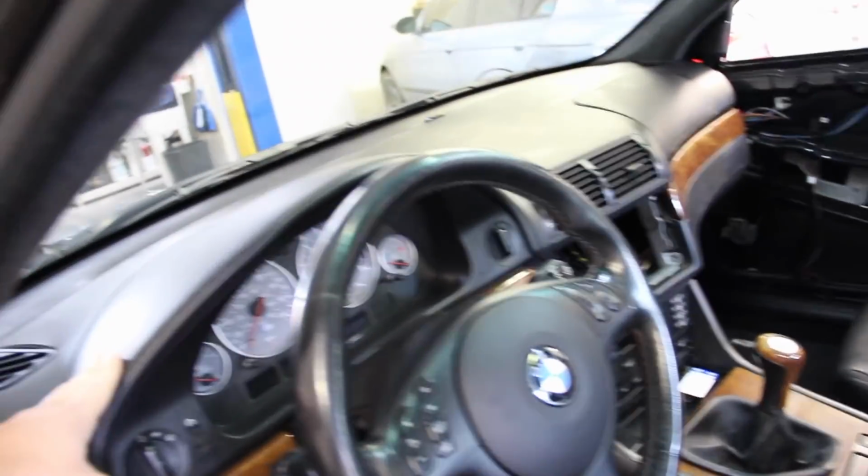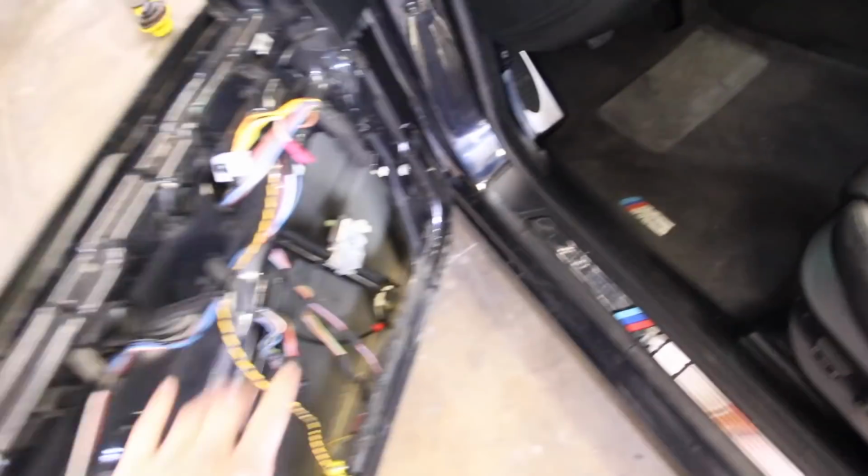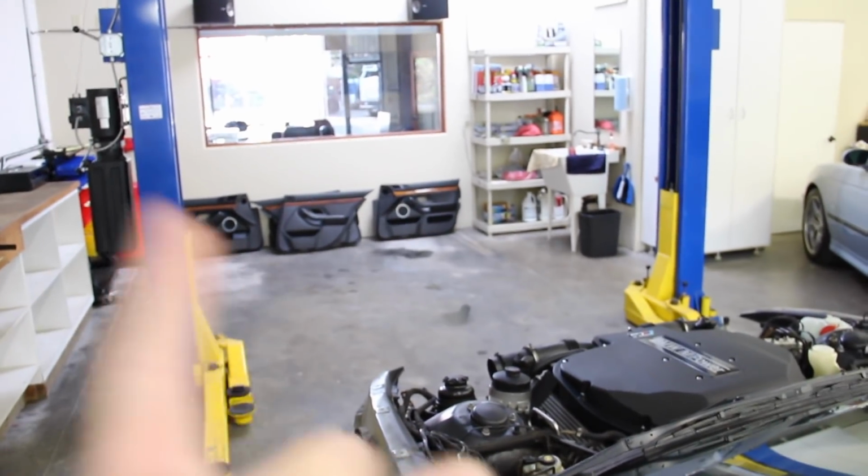It's got a nice upper leather dashboard, as well as the lower. The door panels I have removed because I've stripped the mirrors and the shadow line trim already. Obviously those parts are no longer available. The door panels are over there. They are available. We'll get a closer look at them shortly.